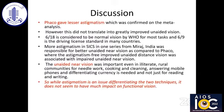And unaided near vision is important not just for literate people or doctors like us, but even in illiterate rural needlework, cooking, cleaning, answering phones, and differentiating currencies. So while we say astigmatism is an issue differentiating the two techniques, it does not seem to have much impact on functional vision. Next, please.